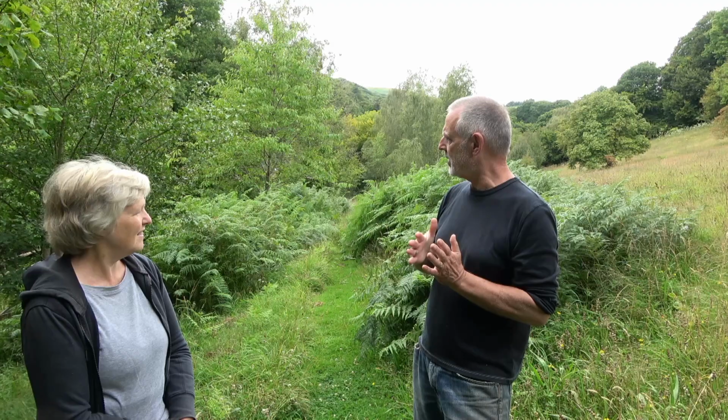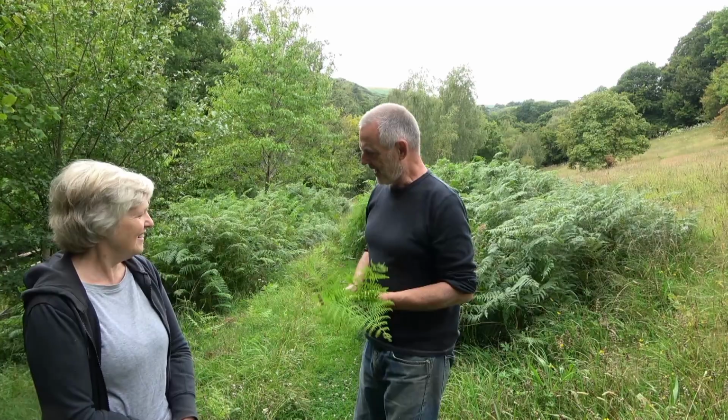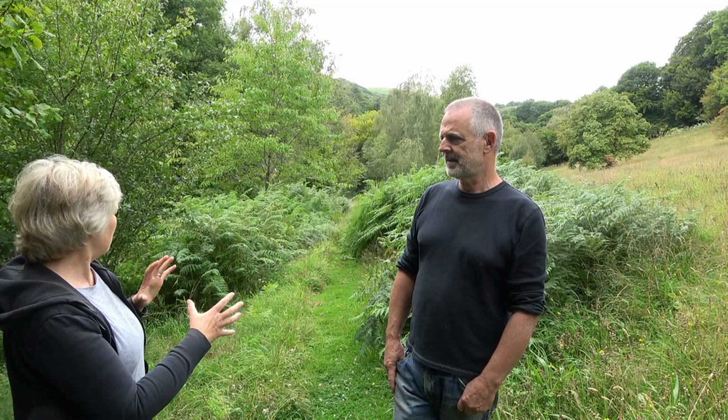Largely this patch never changes, but as you can see, there's an irritating bit down here that has just passed its boundary, and so that will go. But largely, we leave that patch of bracken to do its thing. I know for some people, it's the enemy. Well, it does tend to creep. So I guess what you're doing is saying, right, we'll have this much bracken, and we'll keep it trimmed around the edge. That'll keep it in check.